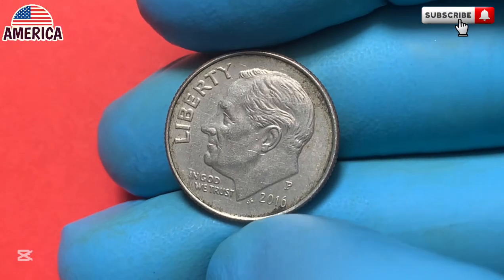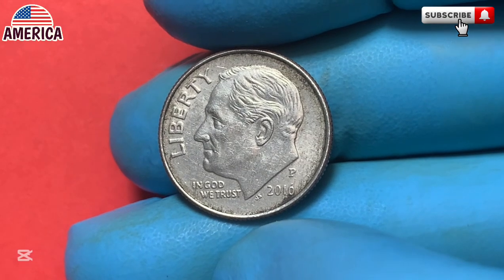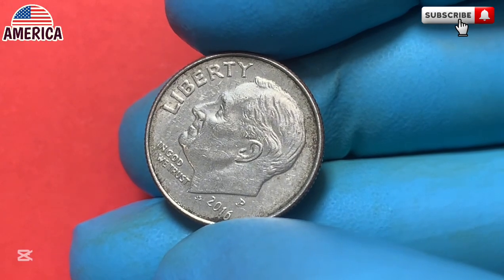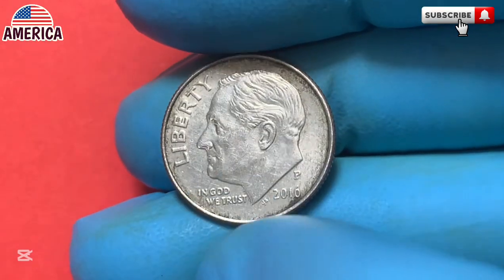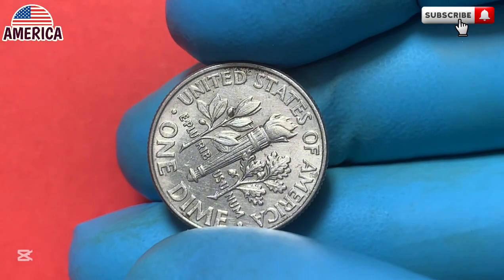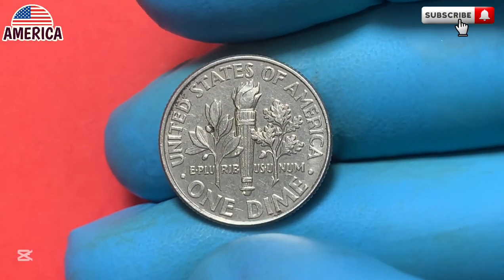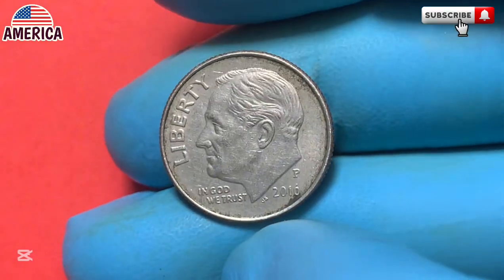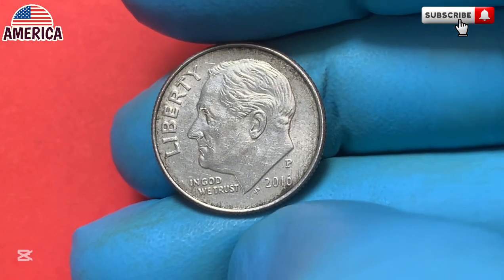As with many other coins, the 2016 D Roosevelt dime is not immune to the world of minting errors. Minting errors are mistakes that happen during the coin production process, and they can significantly increase the value of a coin. These errors can be anything from misstrikes to double dies to off-center impressions. Minting errors are rare, and they create unique coins that collectors are eager to add to their collections. For the 2016 D Roosevelt dime, some examples of potential minting errors could include coins with doubled designs, misaligned strikes, or even strange die cracks. These errors can make the coin stand out from the rest, giving it a much higher value.